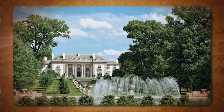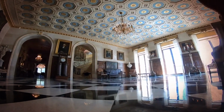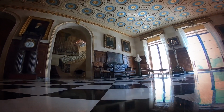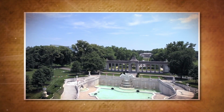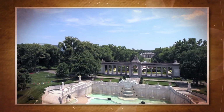The gardens at Nemours are just as impressive as the mansion itself. They are designed in the formal French style, with neatly trimmed hedges, beautiful flower beds, and carefully planned layouts. The gardens feature reflecting pools and fountains, which create a peaceful and picturesque environment. Walking through these gardens feels like stepping into a French fairy tale.